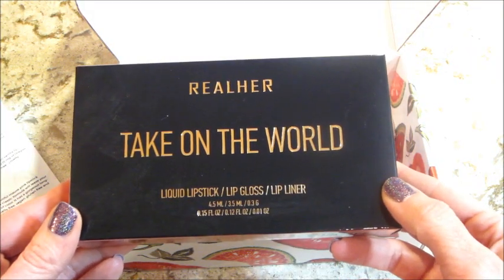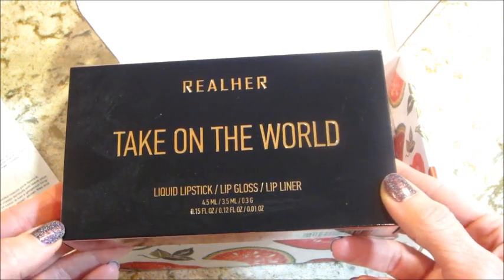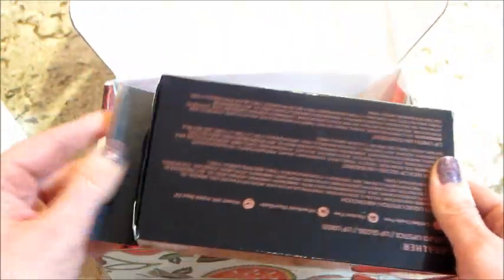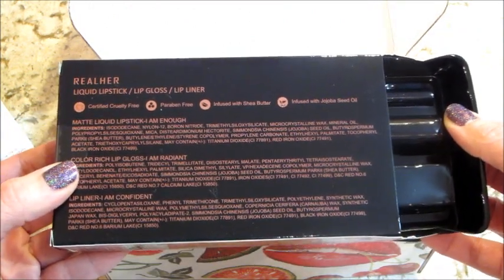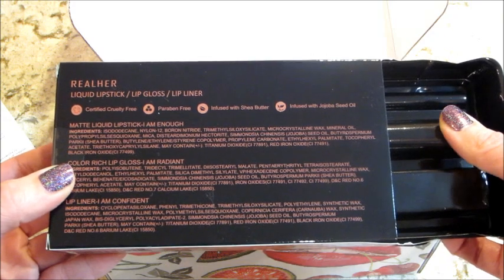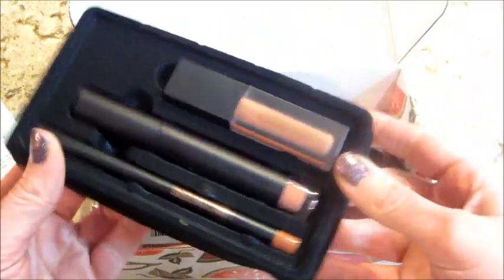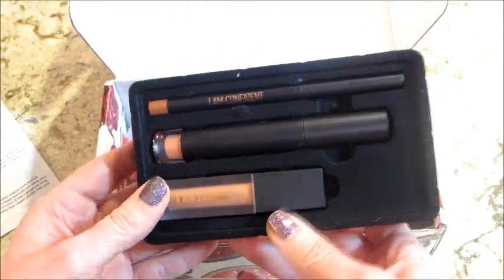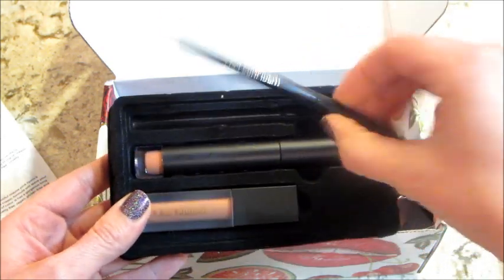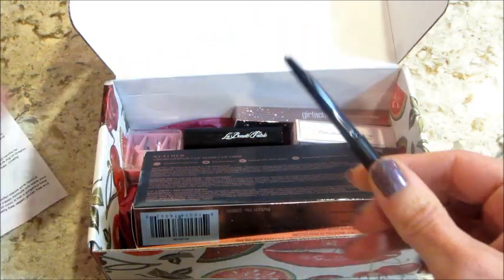And the next item, REALHER, Take on the World. Liquid lipstick, lip gloss, and lip liner. So it looks like it's a set. And it does say on there that it's cruelty-free, paraben-free, and it's infused with shea butter and jojoba seed oil. Ooh, that's cool. This is a neat box so far. Lots of items, even if you want to get it for yourself and re-gift some of it. They're packaged nicely. So let's take a look at this one.